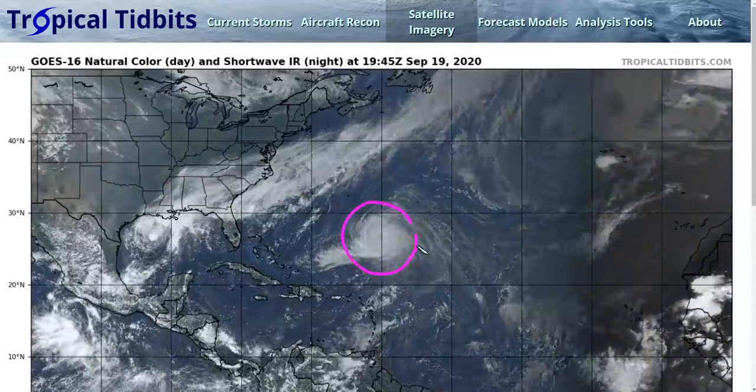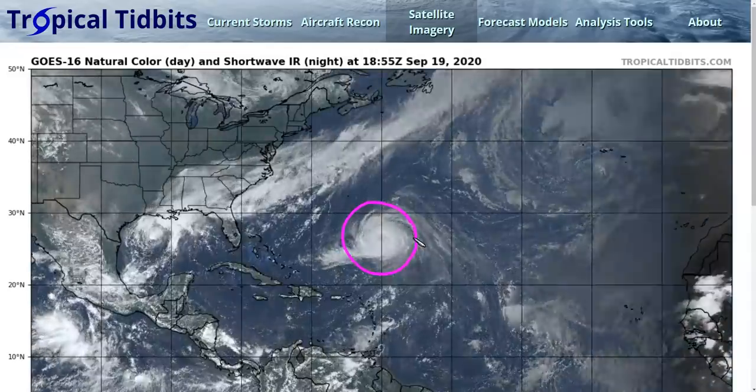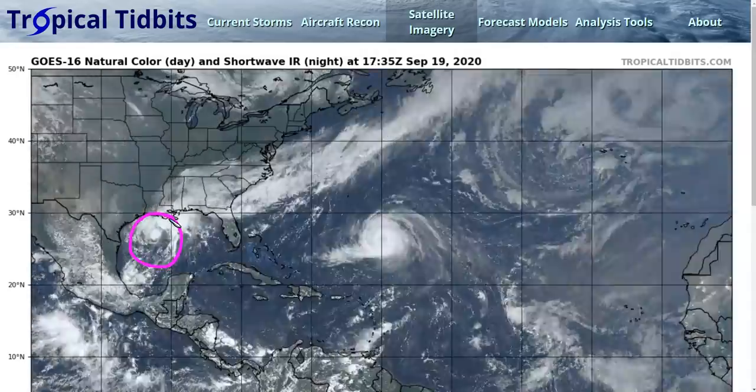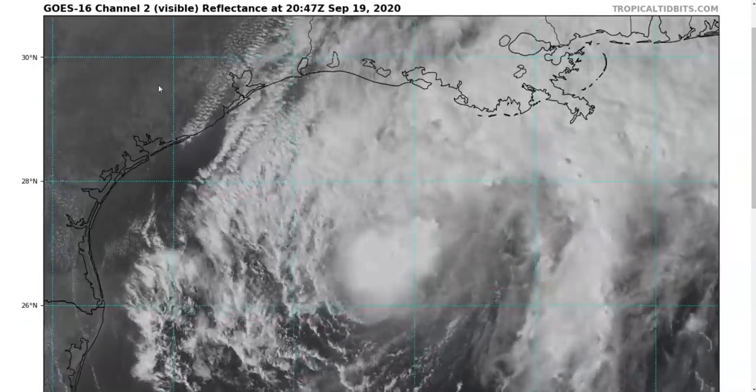And we, of course, have Hurricane Teddy, which I'm going to save for the second half of the video, and Tropical Storm Beta in the Gulf of Mexico, which is where we are going to start the analysis today.